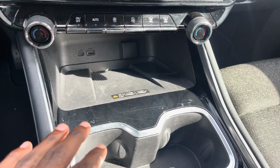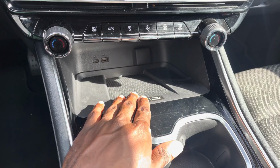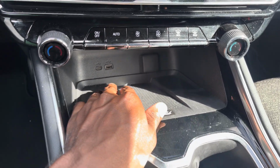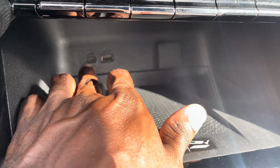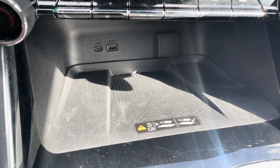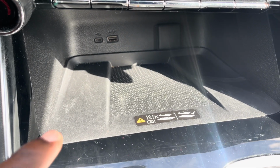And coming down right here, we do get a charging pad for our cell phone. So if you guys place your phone right here, it will charge your cell phone. And we do get a USB and a USB-C port, of course, right down there as well. So we do get 3 different ways to charge our cellular device right in this little spot.